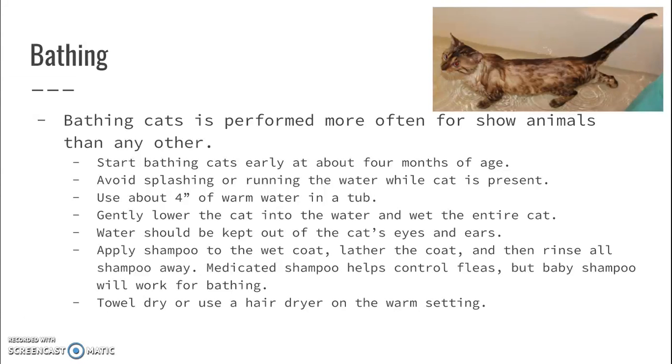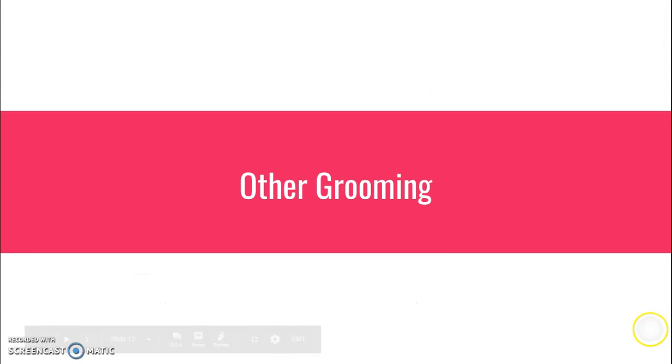Medicated shampoo will help control fleas, but baby shampoo will work for just regular bathing. And that's actually nice because baby shampoo is good for sensitive skin and it won't irritate them as much. You can either towel dry them or you can actually blow dry them with a hair dryer. Just make sure it's not on the hot setting. Make sure it's on the warm setting.